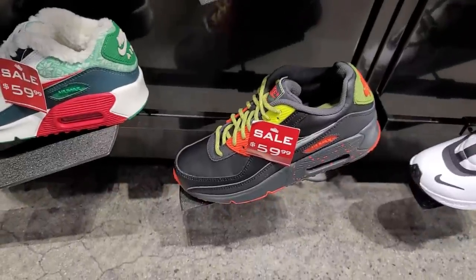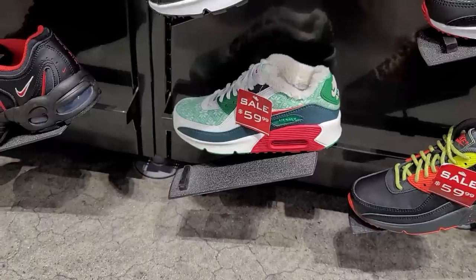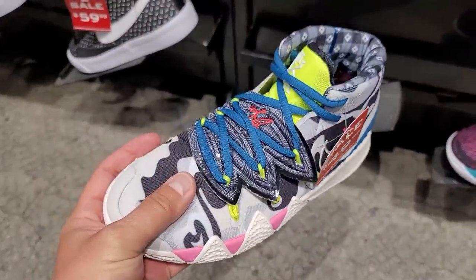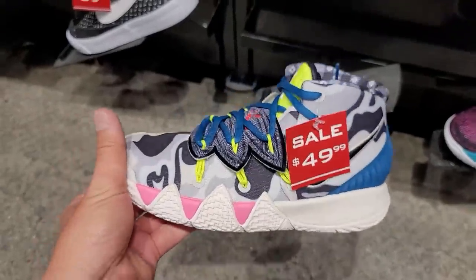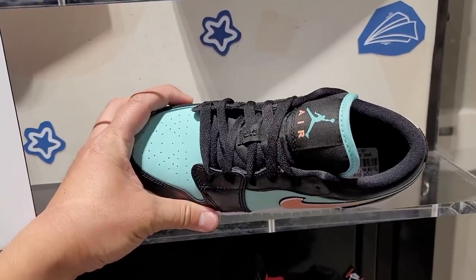Are these falling even more? Because both of these Air Max 90s, $60 for both, not bad. And then maybe these Kyries. He's not a fan of the laces on the Kyrie, so I did get him some Kyrie 5s. This pretty much has the same lacing system. LeBron's, they got these here.